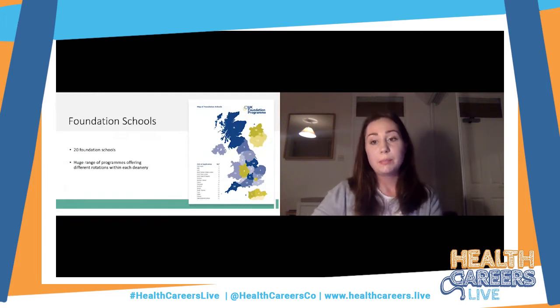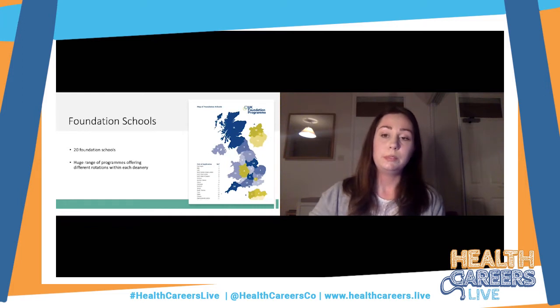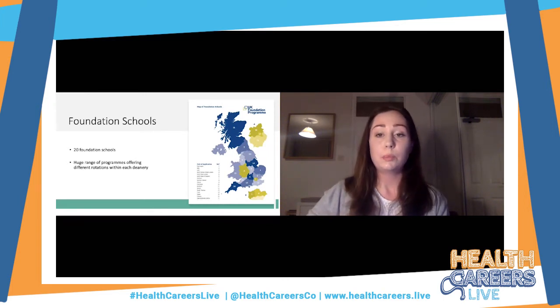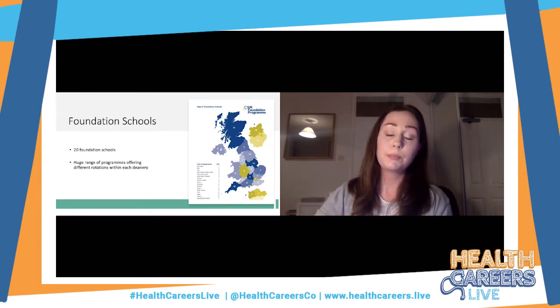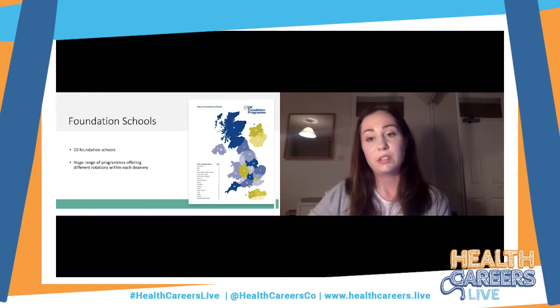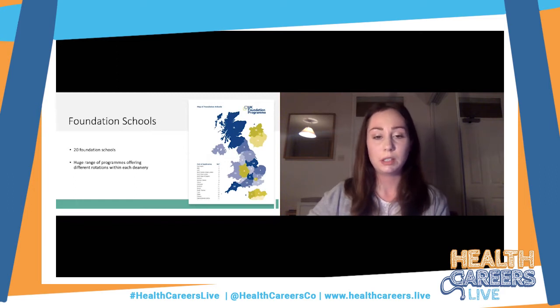And this is something to bear in mind when you are ranking your preferences, because for example, if you apply to Scotland, a whole foundation school makes up the entirety of Scotland. So a lot of F1 and F2 jobs are done at different hospitals. So bear in mind that you might end up moving quite significant distances between each year. So it's just something to keep in mind.